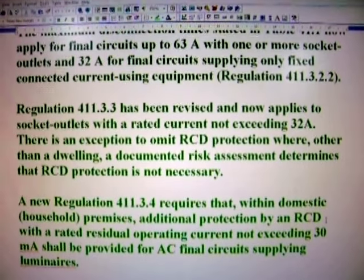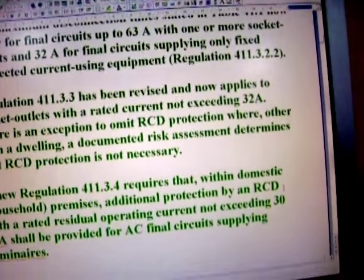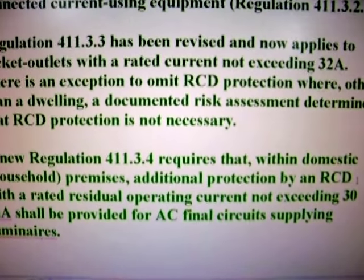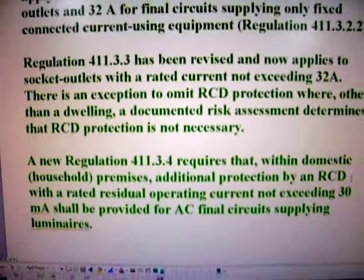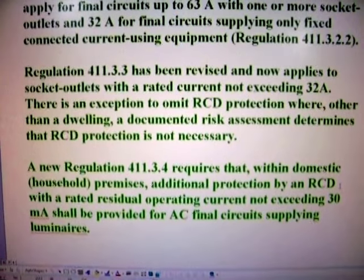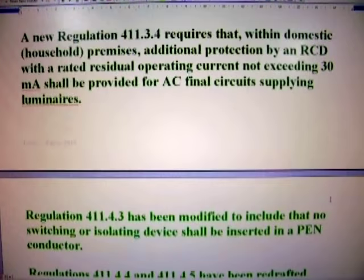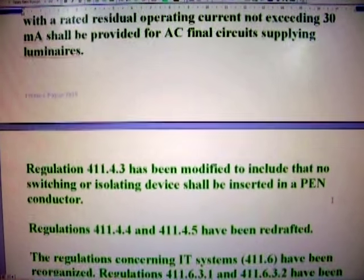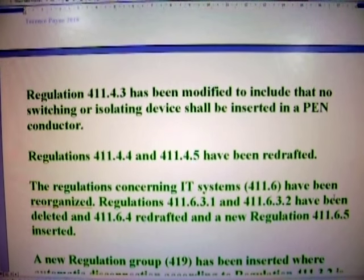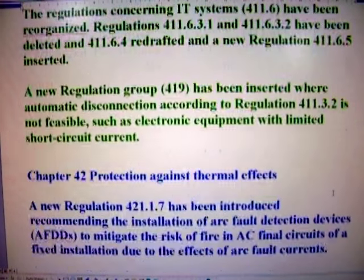Okay, just a pure guide again here. Regulations 411.3.4. Okay, make sure if it applies to you, look up more information on it. Make sure you understand how it is meant to be implemented. Look at the PEN regulations, the amendments to PEN, protective earth and neutral.